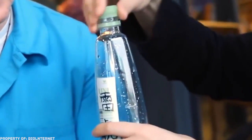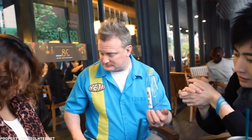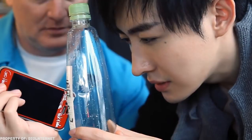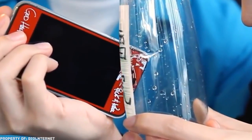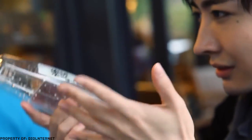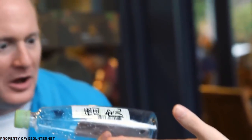He turns it in his hands and closes it with the cap. Then he asks for someone's cell phone and also shows that to the audience, proving the phone is real. And finally, 1, 2, 3, and the phone magically passes through the walls of the bottle and ends up inside. The magician shakes the bottle, looking like a winner, and the viewers are completely shocked. But how is it possible?